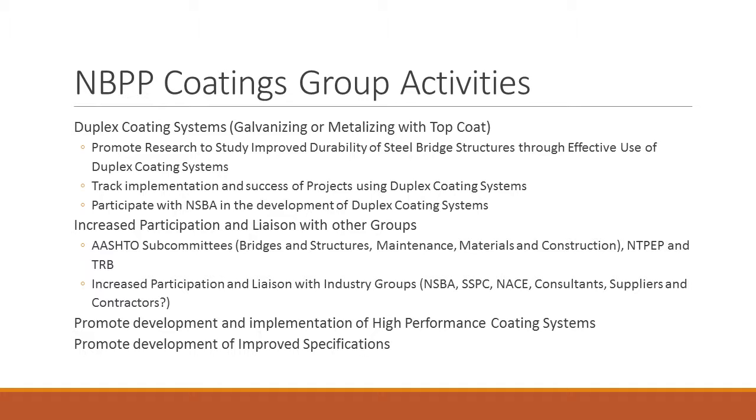So, want to increase participation and liaison with other groups. We've done this to some degree. AASHTO Subcommittee on Bridges and Structures, I'm a member of that. AASHTO Subcommittee on Maintenance, Mr. Milton is a member of that. We have a member who's the AASHTO Subcommittee on Materials, and I don't remember who that is. We haven't got one on the AASHTO Subcommittee on Construction, but I'm going to be pursuing that this year. NETPEP and Transportation Research Board, we have people that are basically involved in that.